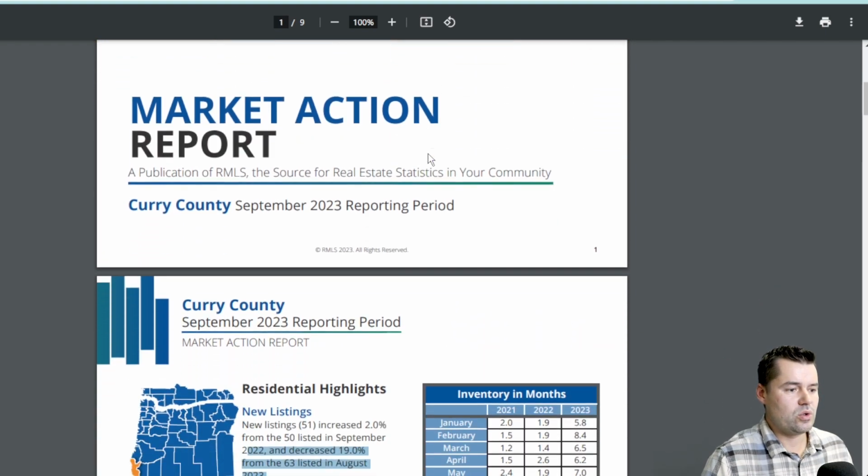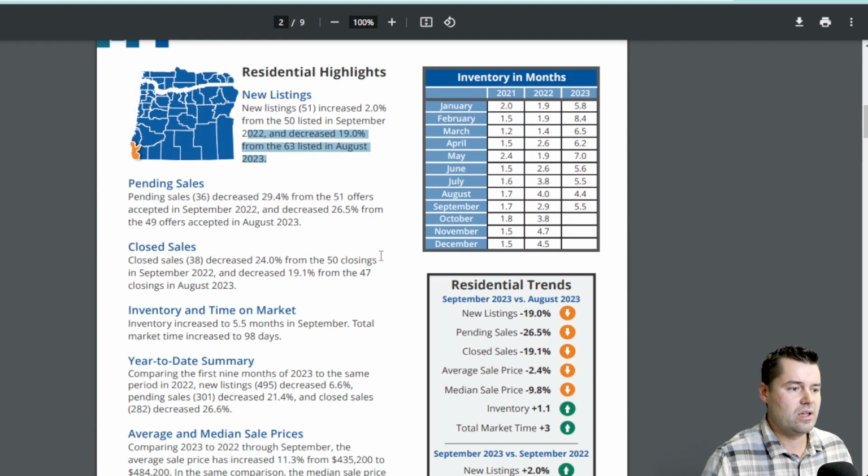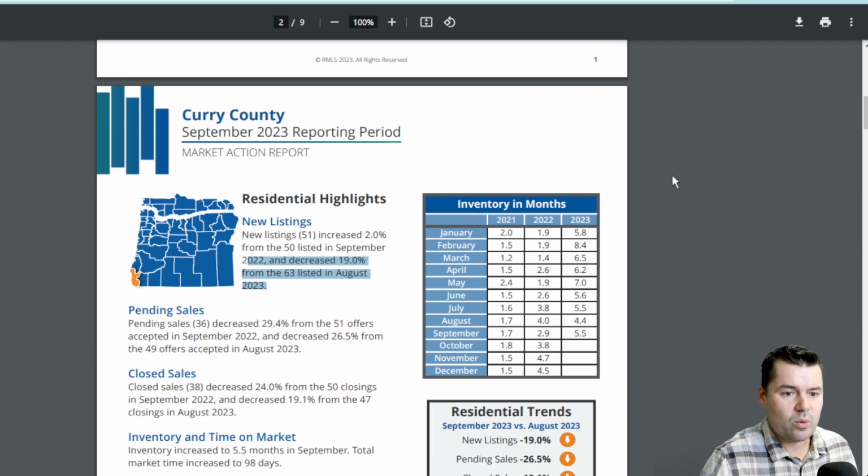Next, we're going to go to Curry County. Again, this is where Brookings is, Gold Beach, all the way just north of Port Orford. Now, they've had high inventory. If you watch any of our previous videos, of course, I pointed this out. This is about as high of inventory as you'll see in Oregon, and probably throughout the country. Frankly, very high inventory earlier in the year, 8.4 months of inventory. But again, ticking up, like we're kind of seeing throughout other places. So we might expect October, November, December for inventory to continue to pick up.